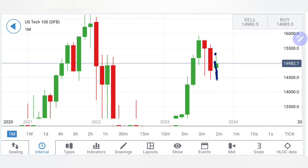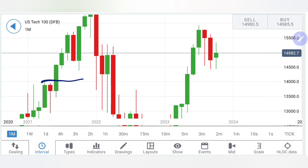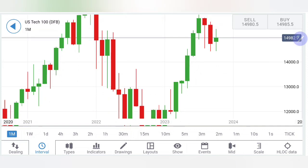If it retraces and breaks below 14,400, remember there is going to be a sharper drop which is going to take prices. In fact, it can take it below 14,000 levels towards the end of the month. Yes, 14,000, 13,800 is the next stronger support zone if it breaks below 14,400 levels.